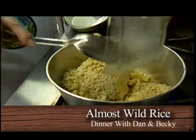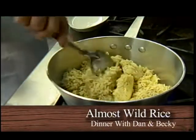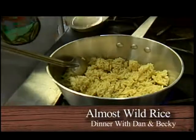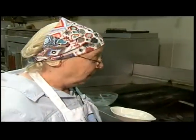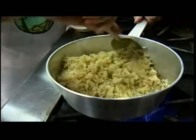Generally, after I cook it, I wash it to remove the gluten so that my rice does not stick together. You notice this one isn't sticking together, and you say, well, Becky, what did you do? Because I know you couldn't wash it because it has basil in it, it has salt in it, and if you wash it, you're going to lose your flavorings. And no, I did not wash it.